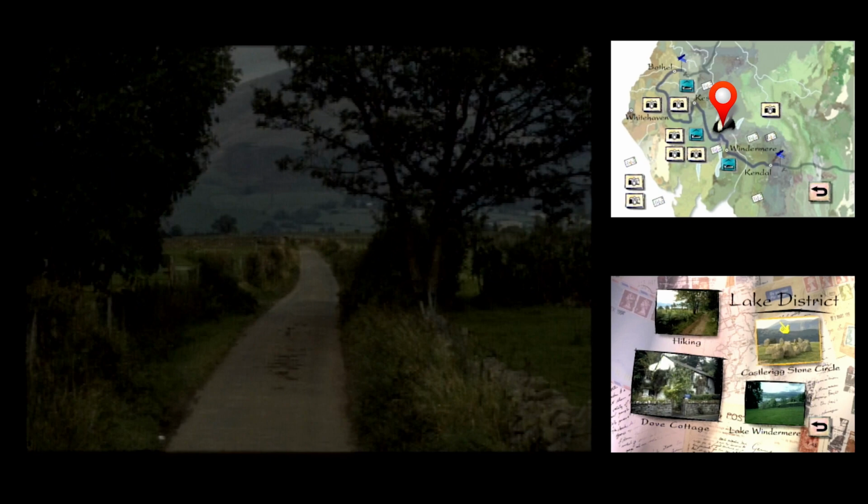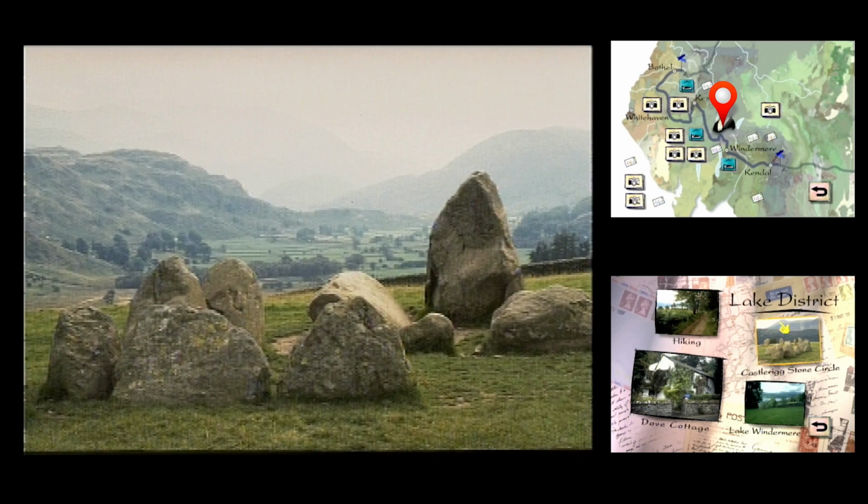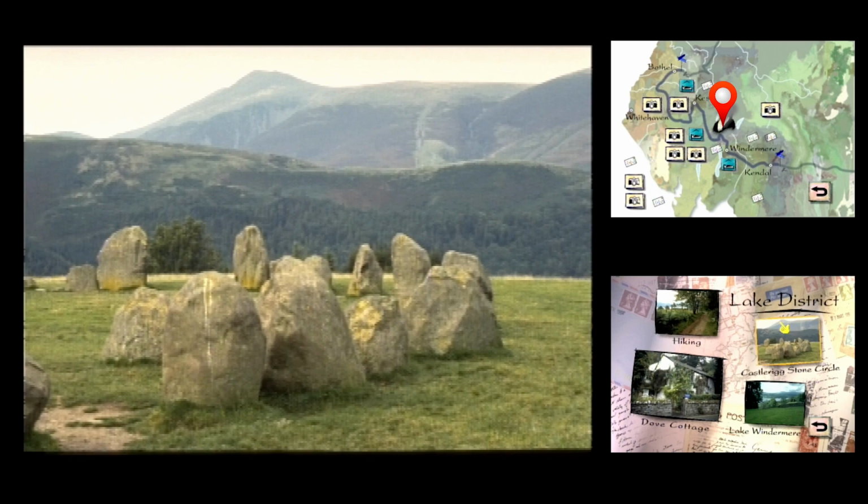The Castlerigg Stone Circle is as old as Stonehenge. No one's really sure why it has a commanding view of surrounding hilltops, or what type of rituals were performed here. It might have been a mystical site, or even an early form of parliament.